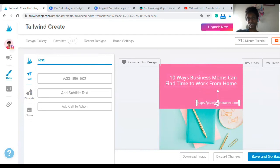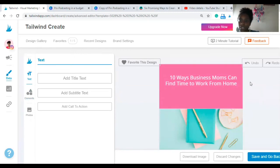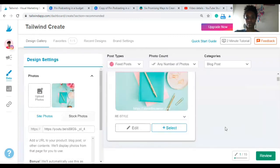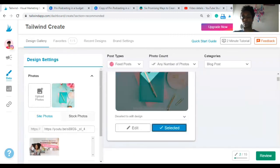Okay, for this one, I don't want the web address on there. Maybe I could have moved it down lower. Let's see if I can move it down. Move this down. Back. And select that one too. Okay, so I've selected what I want.